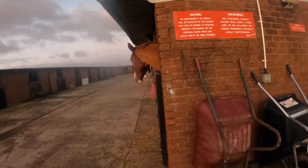I best get moving because Kodi's actually currently looking at me from her stable. She will want her breakfast and a little bit of turnout in the sand paddock, so I best get on with that now. Good morning.